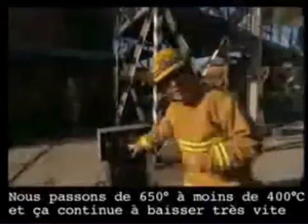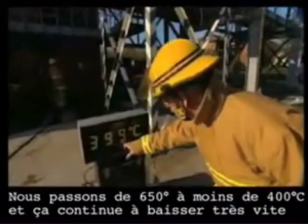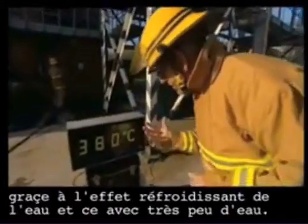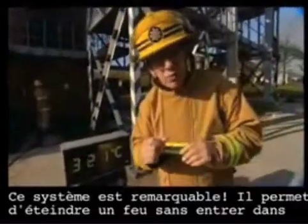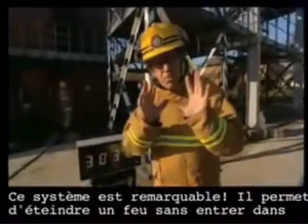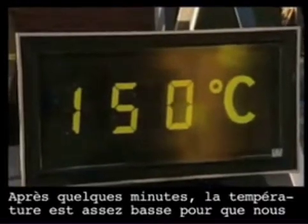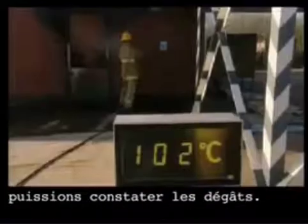And you see, the temperature's coming right down. It was up at 650, it's now down to under 400 and still dropping very rapidly because of the cooling effect of that water. Even though there isn't very much water, it's a remarkable system. You can put out a fire without even going into the building. After a few minutes, the temperature drops low enough for Ian and me to survey the damage.